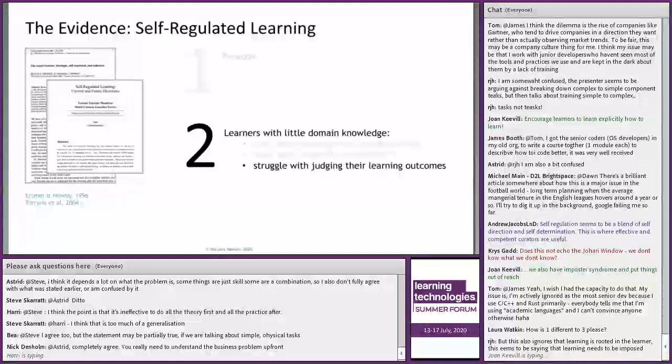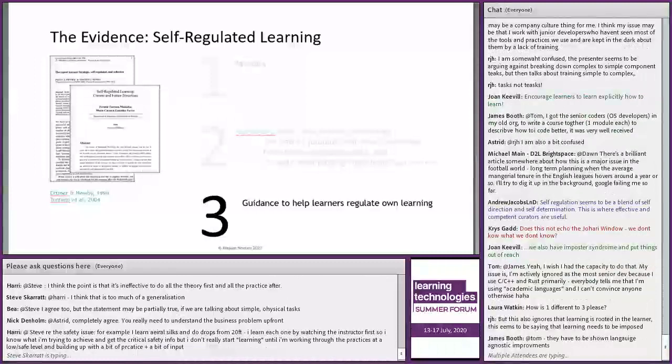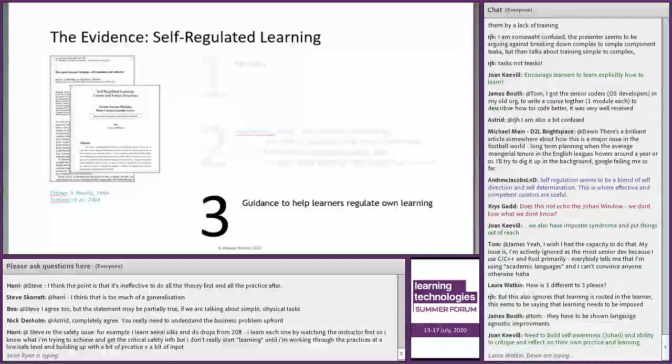So after all this, a bit of a sad conclusion about being human, there's also some good news, and that is that we can give people guidance to help them regulate their own learning better. So, for example, we can make them more aware about which learning strategies are effective and which ones are not so effective. We can integrate self-regulated learning support in our training designs. Van Merriënboer and Kirschner call this second-order scaffolding. So it's basically transitioning from more instructor or system control to more learner control.